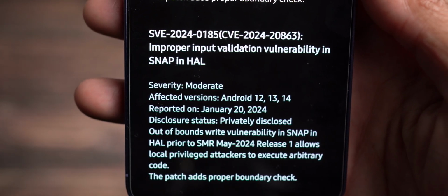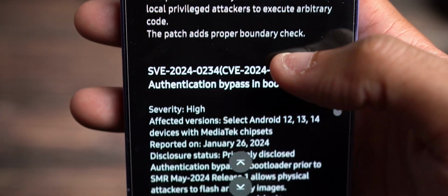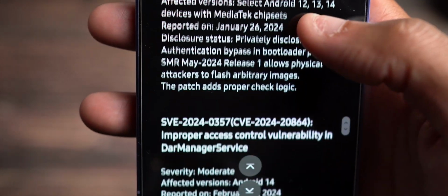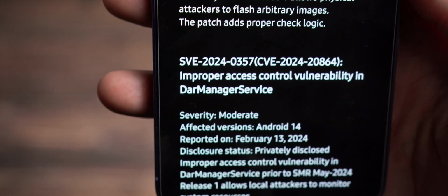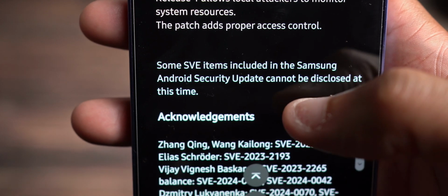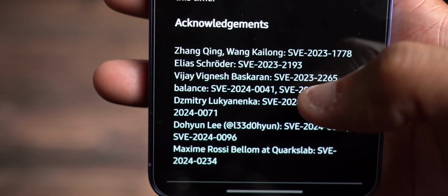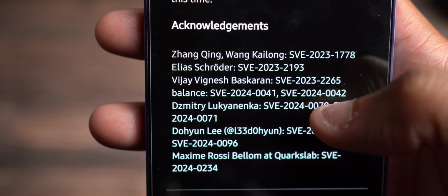Improper input validation vulnerability in Snap and HAL, January 20th. That was a moderate. Then authentication bypass in bootloader. That was a high priority for sure, January 26th. Improper access control vulnerability in the DAR manager service, moderate, February 13th. And then some of these included in the Samsung Android security update cannot be disclosed at this time. These are just acknowledged. This may have been the one we saw towards the top, but as you guys can see, SVE, there's 1, 2, 3, 4, 5, 6, 7 of those.